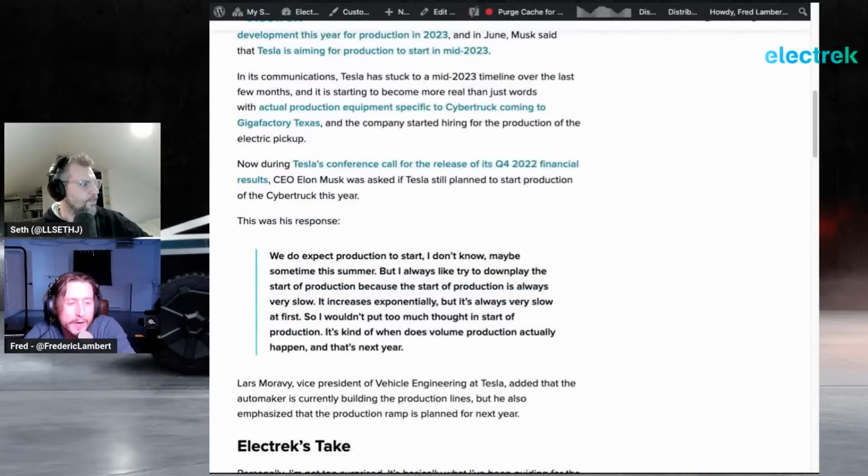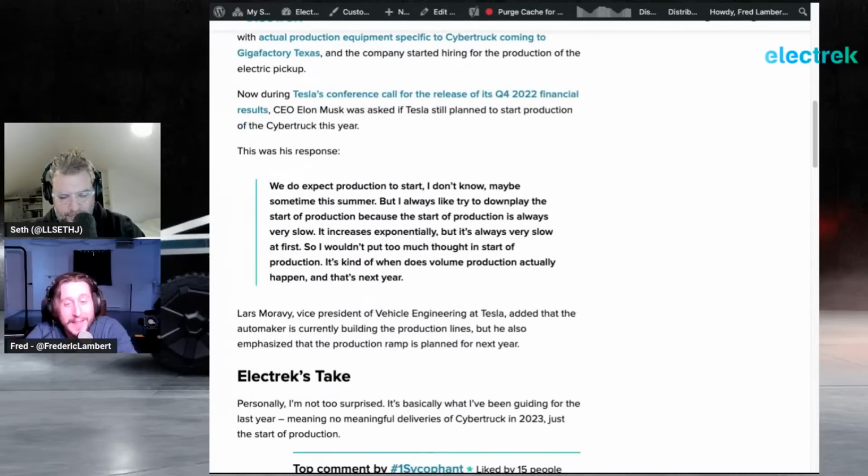So Elon says, we do expect to start production, I don't know, maybe sometime this summer. And you have to take his words exactly when he does the timelines. Maybe sometime this summer. It's pretty vague, but it's later. Well, I shouldn't say that, for context: the timeline that Tesla was officially guiding before was start of production in mid 2023. So summer is still mid 2023, so it's not necessarily a delay. But let's continue the comment.